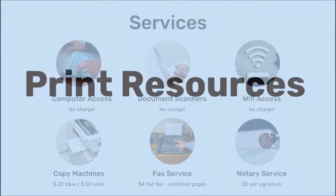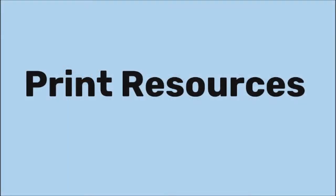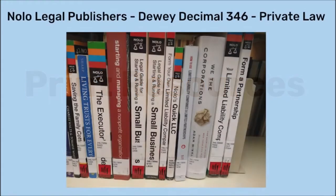So let's go ahead and look at some of those traditional print resources very briefly, the ones that you think of when you think of a library. We're going to do this by looking at different Dewey Decimal areas, because once you know which is your Dewey Decimal area that you're looking for, you'll always be able to find it in whatever library you go into.